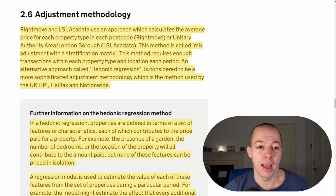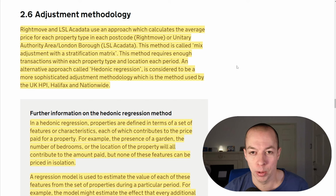And then finally, we have the adjustment method. And this is really interesting, as a lot of people have been throwing around this term hedonic regression lately. So I thought it would be helpful to explain what that means, and hopefully we can understand how that could potentially impact these average house prices.